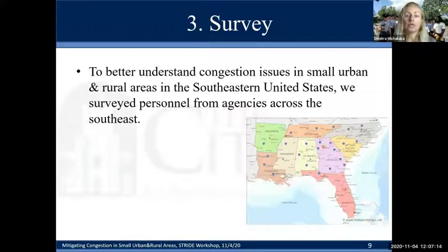So we wanted to focus and see what are the causes of congestion and what are the impacts in the small areas, as we said before. So we developed a survey, and the survey was sent out to the Southeast region, the 9 states you see on the map plus Kentucky. So we looked to see what areas there are under 50,000 population, and then what agencies they have. And then we tried to find information about those, like what contacts we can reach out to get this information we were looking for.